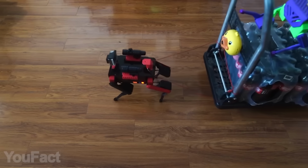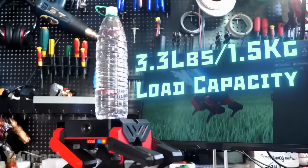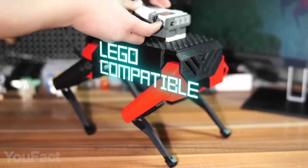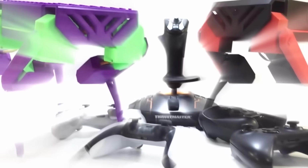Despite the compact size, the robot's able to carry 3 pounds of weight. Feel free to move it in all 12 degrees. Plus, you can install Lego pieces on the pet's back. But the PC version is even cooler.